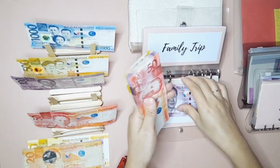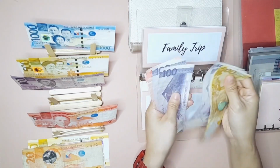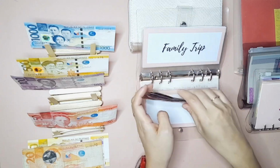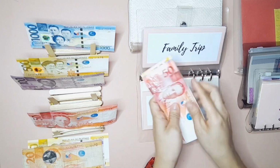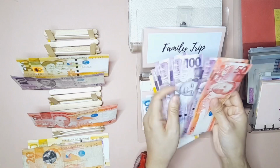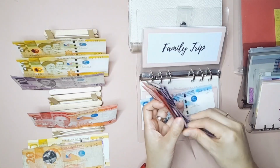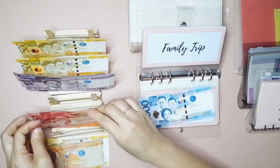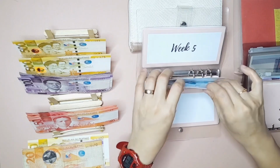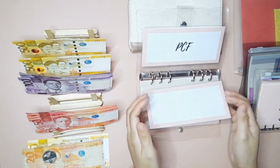So family trip now has, let's count this, guys, 500, 600, 700, 800, 900, 1,000. So yeah, we have 1,000 pesos for family trip. And let me just exchange this, 7, 8, 9, 10. So I will need a smaller denomination later. So family trip still has 1,000 pesos, so we are skipping week 5 because this is still fully funded at 1,000 pesos.